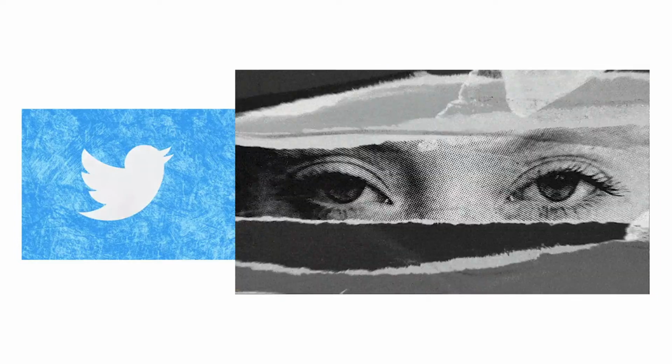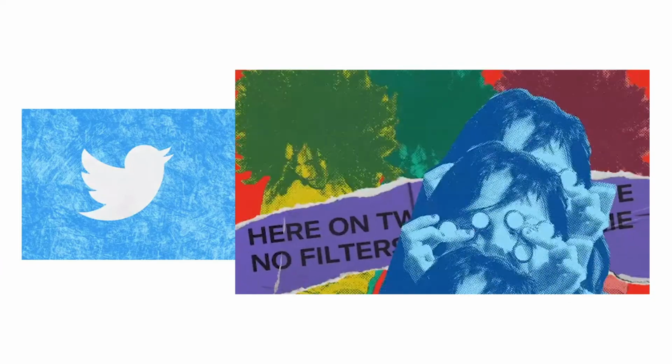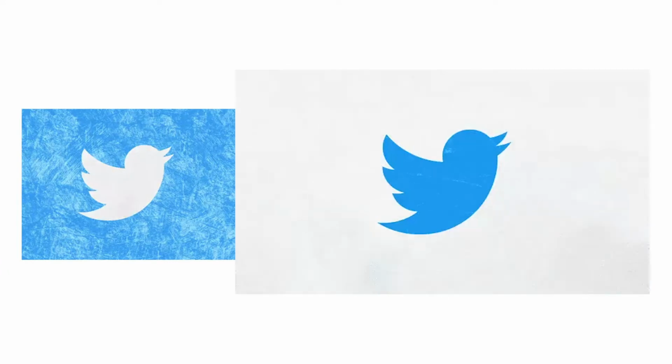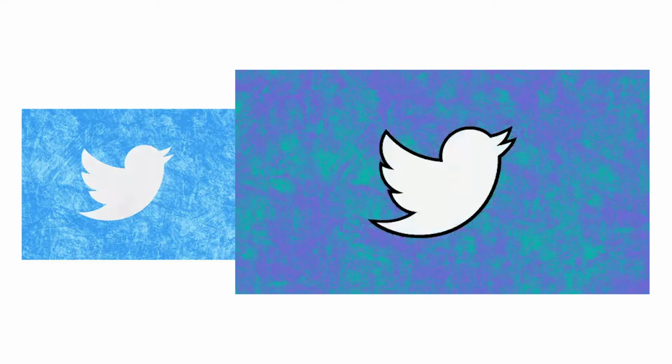And it was because of this idea of this living flow of conversation that is constantly changing and constantly updating, was one of the reasons why Twitter wanted to move away from the flat design into a more organic, textured, layered approach to make it feel more like it was an organic, living thing.